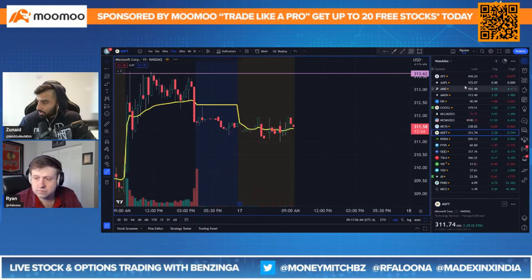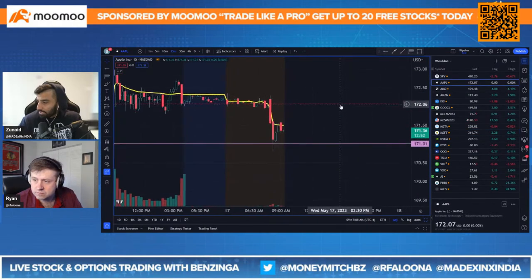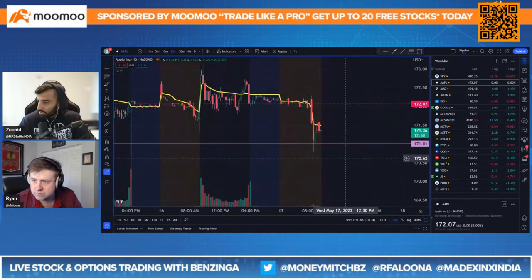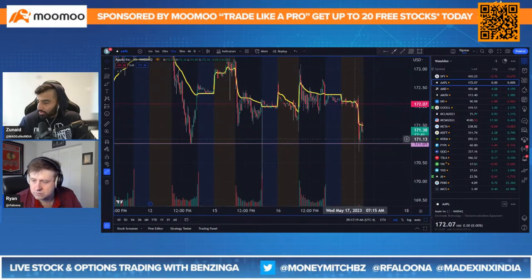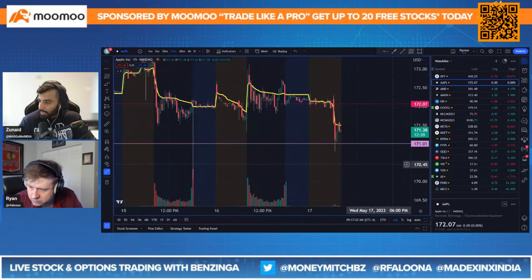I think there was one more stock I wanted to go over, and that was Apple. This 171 level, we'll see how it wants to behave. If it does come down to it and test it, you can see you had support right there. I'm not sure what this wick is. It's after hours, it looks like. And here again, you're finding a little bit of support at that 171 level. So I'll keep an eye on that.